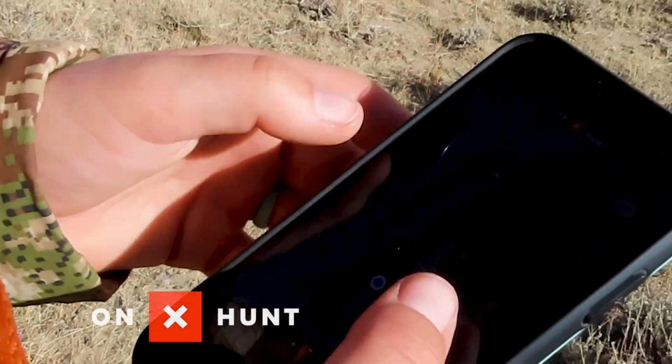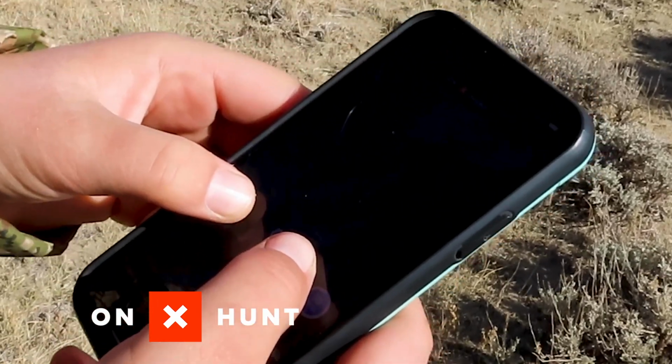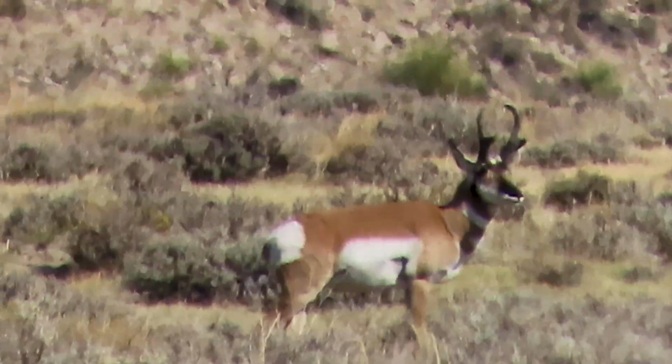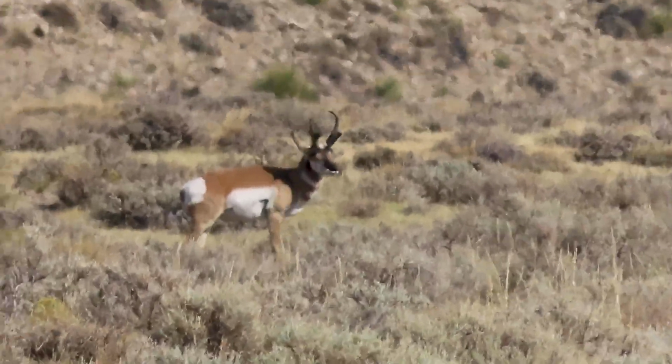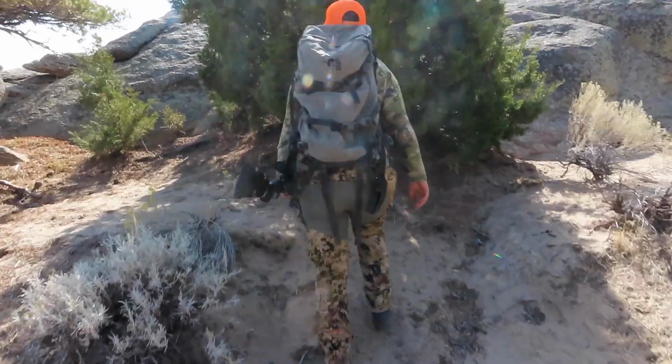We just barely found a pretty big goat, and we're pulling up our Onyx Hunt app right now to make sure he's on public land. Alright, we were heading out of our hunting spot and actually saw a group of antelope. Glassed them up. There is a giant buck in the group, so he's on BLM right now. So we're gonna sneak down to him and see if we can make it happen.